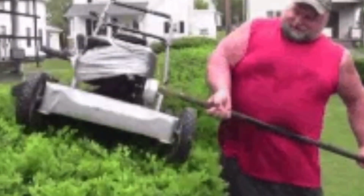There's some guy trimming the lawns in the background. And so we'll move on from here.